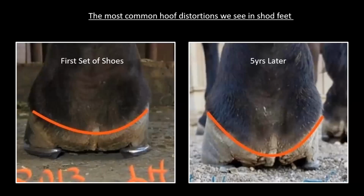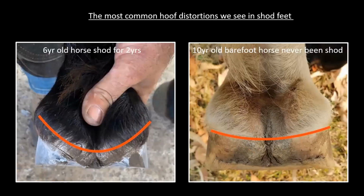The capsule's got longer through the quarters, so you can imagine that from the side there'd be quite a bit of coronary band distortion, but it's a really good example of what we've talked about. Yeah. So this was actually one of my horses. That's on the left, the 6-year-old horse.